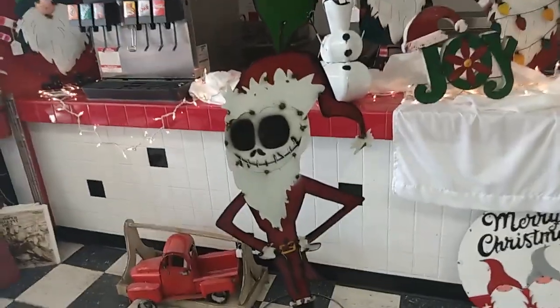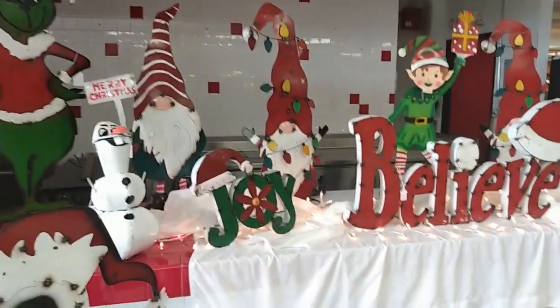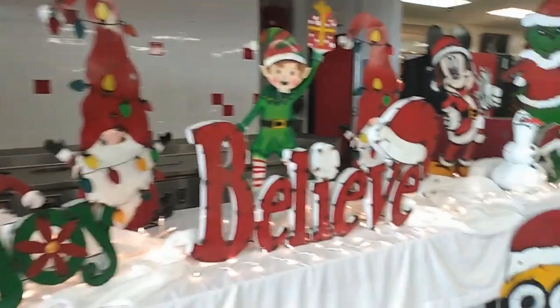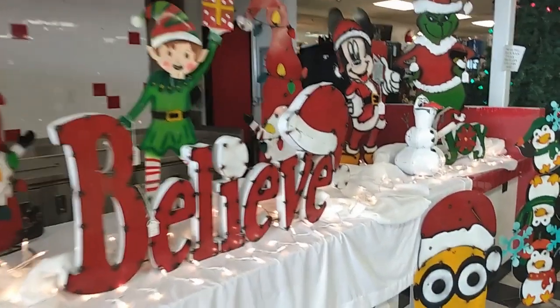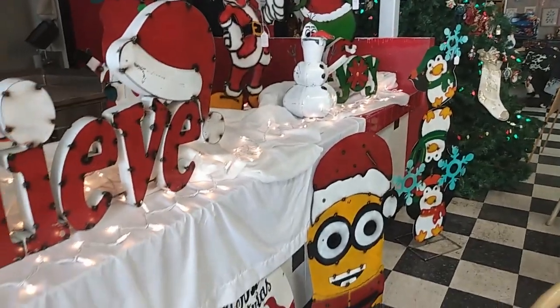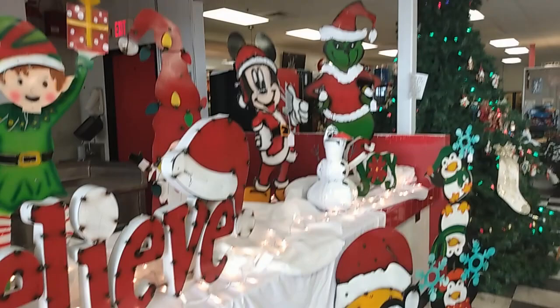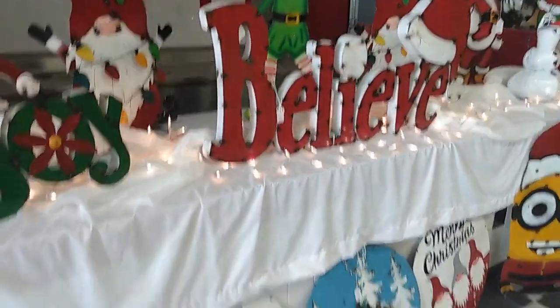Okay, so they have this whole upper level that I didn't even know existed. And the nice thing about this section is that they don't have the music blasting, so it's a lot quieter. But they have this really fun display. And they've got all these characters here. So that's really cool.